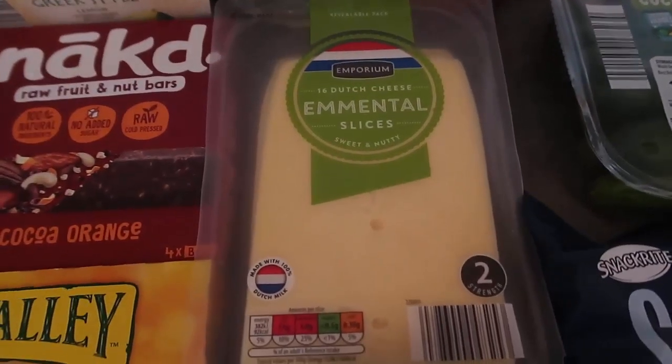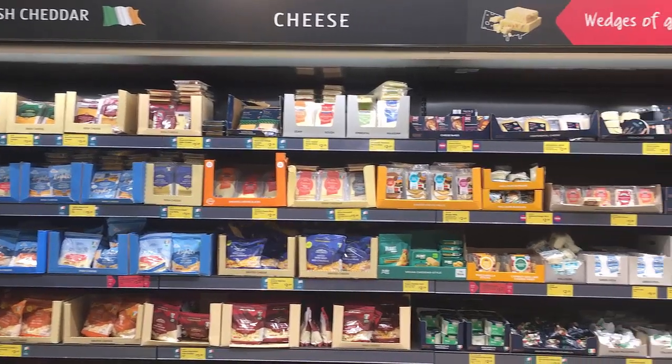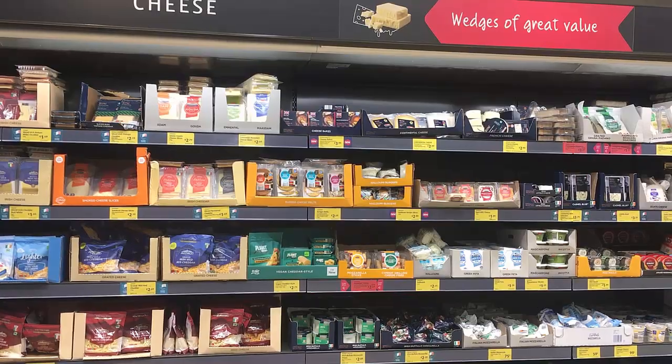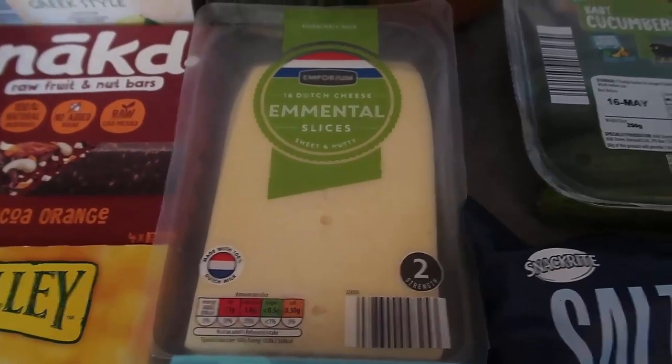And of course we've got cheese, glorious cheese. I've got Emmental over here, slices. Any cheese you like, just go to the supermarket and pick whatever takes your fancy. There are so many options for cheese that make perfect road trip snacks, but again, make sure you take a cooler bag or something to keep it nice and at refrigerated temperature.